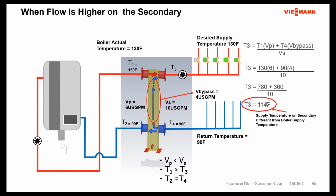And if your boiler doesn't know that this temperature is too low, how are we going to make sure that temperature is what we're looking for? Oftentimes, if the boiler doesn't know that, we need some other control to say, hey, you've got to pick up here and supply a hotter temperature. Or the control logic is just to overshoot and go to some set point to make sure we get the right temperature going out, or at least a minimum temperature.